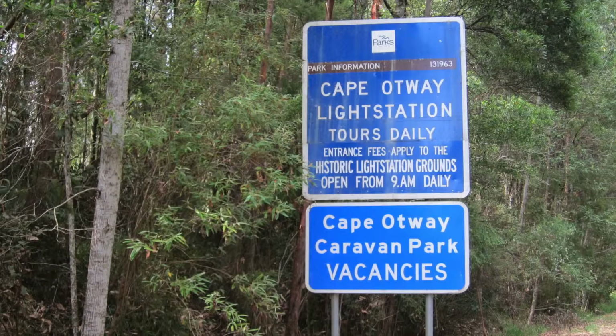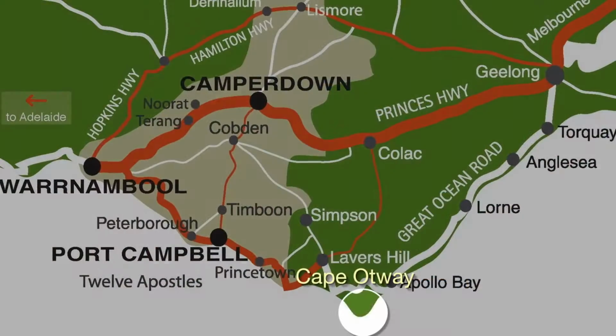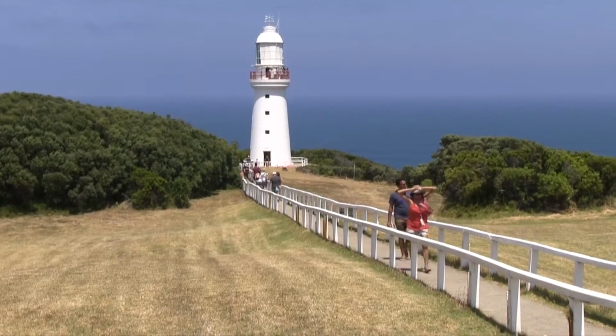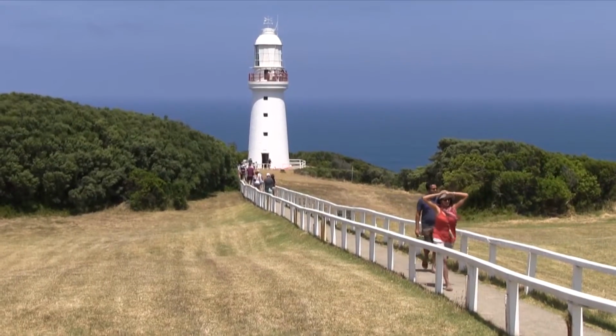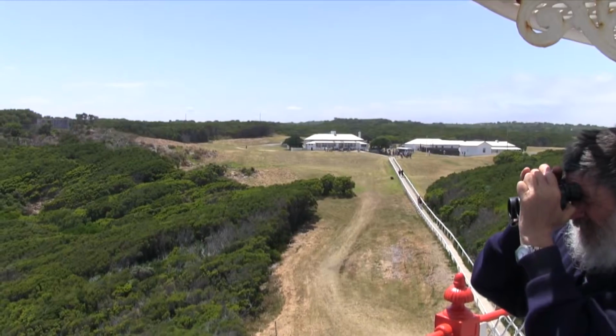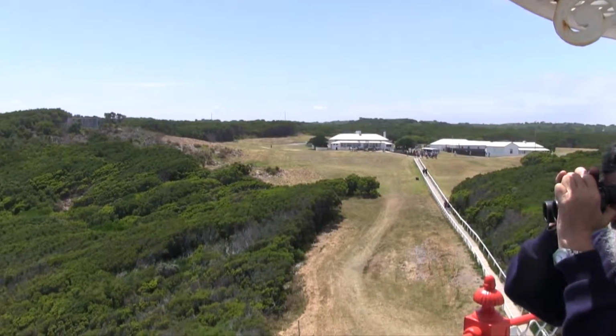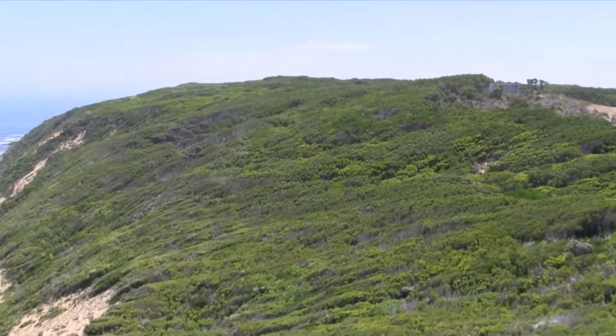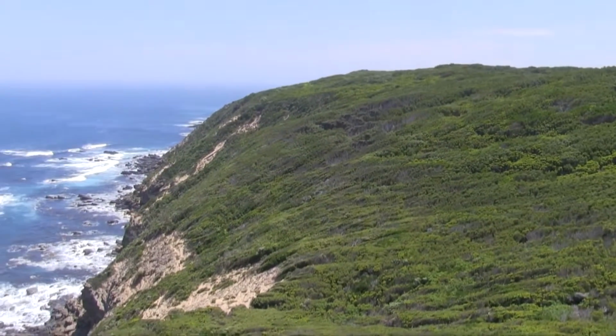We had wanted to visit the light station at Cape Otway, a few kilometers from the koalas. It is the oldest surviving lighthouse in mainland Australia. It was built in 1848 by more than 40 stonemasons without any mortar or cement. The lighthouse stands guard at the point where the Bass Strait and Southern Ocean meet, and often was the first land to be seen by people traveling from Europe.